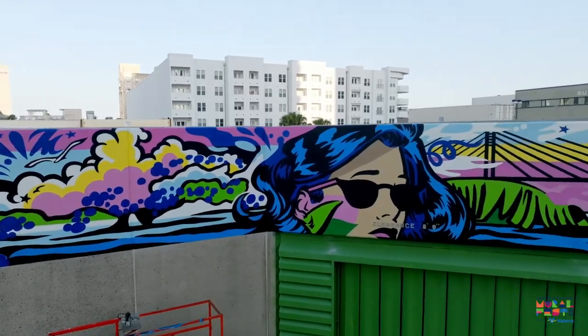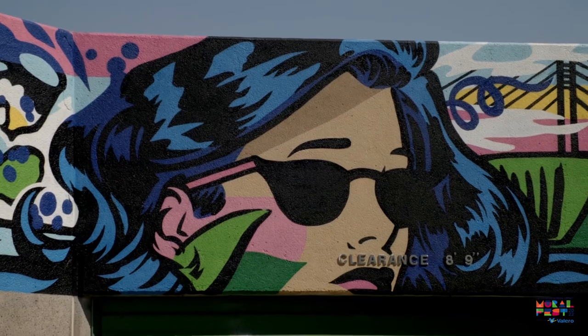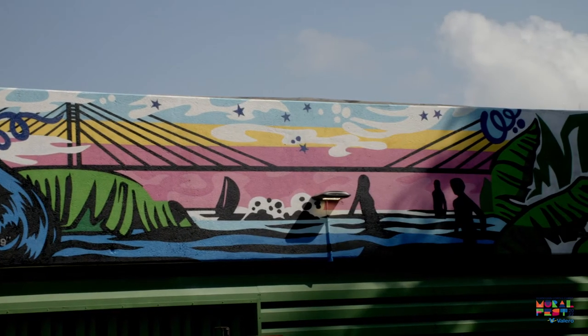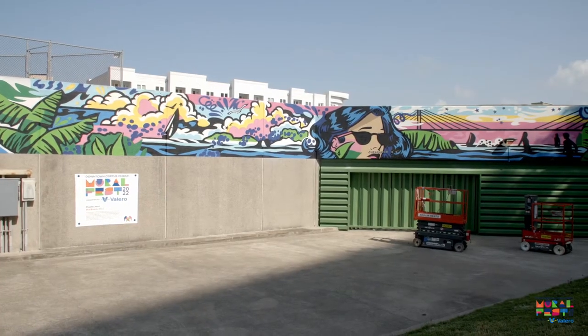I am here creating my work called Sea Breeze, and it's kind of an homage to Corpus Christi as a town, to the things I love about it, the scenery, the beach, the sea life that's around here that is super unique to this area specifically, and so I want to incorporate that through my very bright pop art spray paint style.